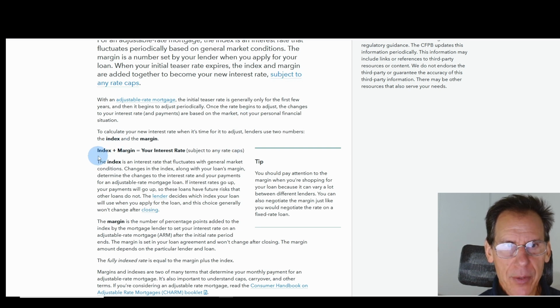You have your index. There used to be what's called LIBOR. LIBOR is no longer a viable instrument. Why? Because it was manipulated. There were crooks out there, and they manipulated LIBOR to the point where they were making a lot of money manipulating. Who are they manipulating? The government, literally. So now we have SOFR, and it's tied to a particular index.